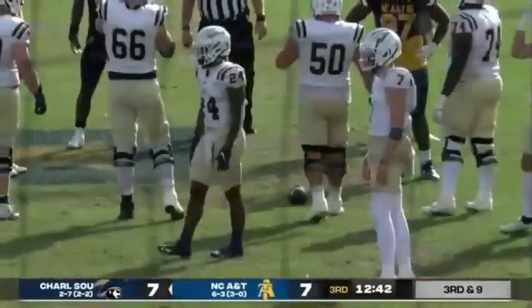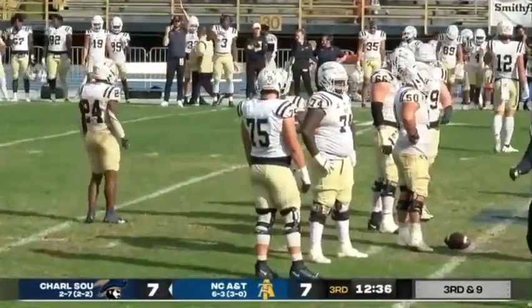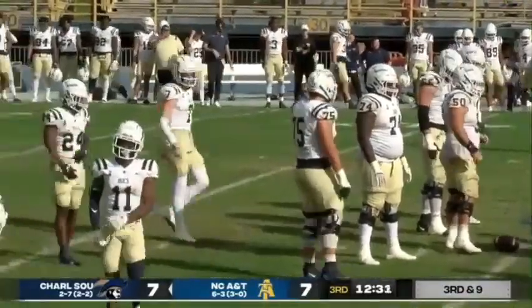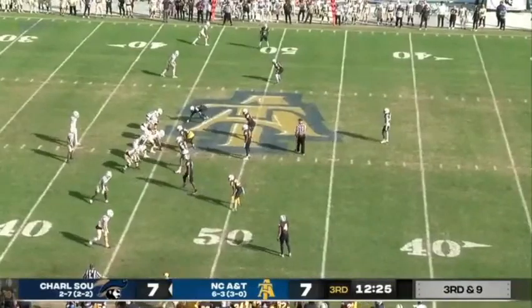We've seen Bartolo go deep a few times today and have success, but for the most part he has been really, really consistent, making those short passes, those out routes, and really just slowing down the game and controlling it, making it easy for the Charleston Southern offense.